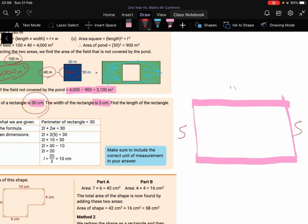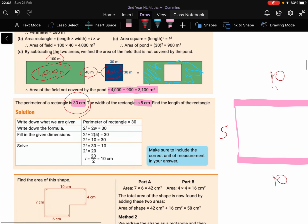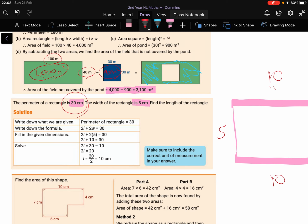And I know that this side is the same as this side. So I could work that out and say, I have 20 to use up. That's going to be 10, and that's going to be 10. Or, have a look at the way they do it there. They say 2 lengths and 2 widths is going to be equal to 30, because perimeter is the whole way around the outside. Or they could say 2 lengths plus 2 fives is going to be equal to 30. Get rid of the brackets: 2 lengths plus 10 is going to be equal to 30.